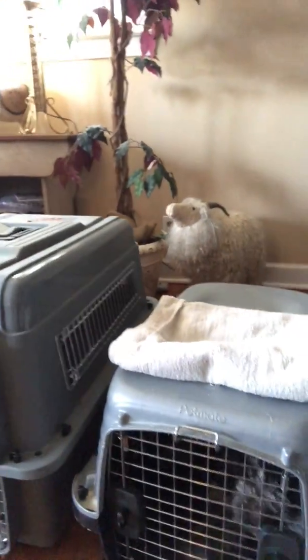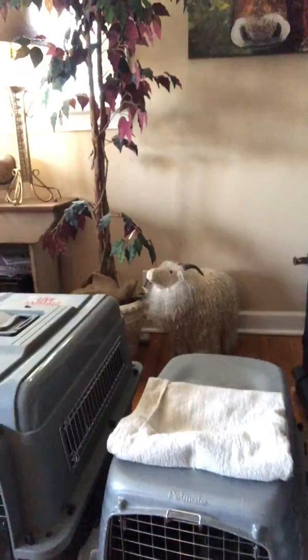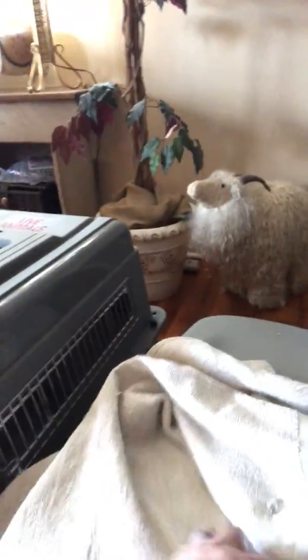It's nap time, so I'm going to switch focus here and show you a little bit about the crates. So here we have typical puppy behavior when it is time to go into the crate. You can see underneath the crate I have her towel, and over the top I'm going to put her other towel. So now she's covered. You can do this for all their naps and for nighttime sleep.